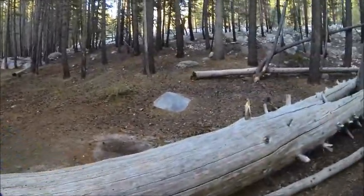I think this is an active bear area. They have a bear locker over here. I've got some stuff in it already. I really like this spot for camping. Got a nice log to rest my stuff on.